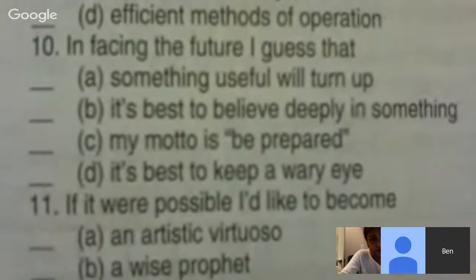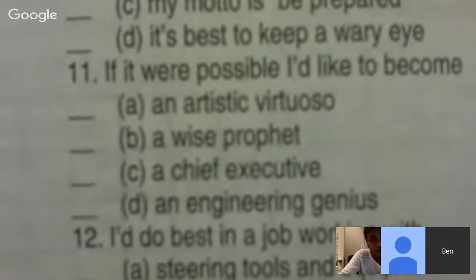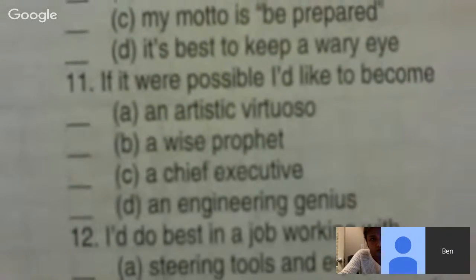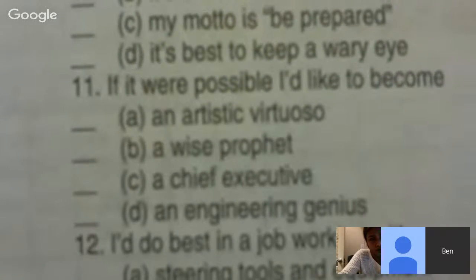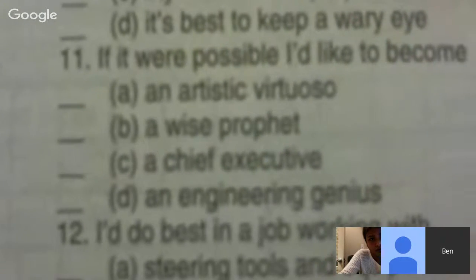Okay, number 11. If it were possible, I'd like to become A, an artistic virtuoso, B, a wise prophet, C, a chief executive, or D, an engineering genius.